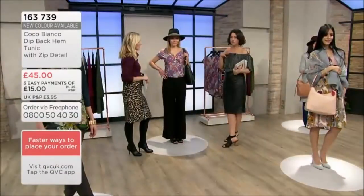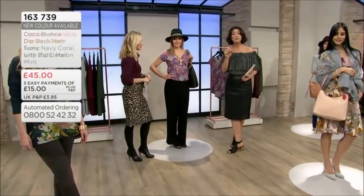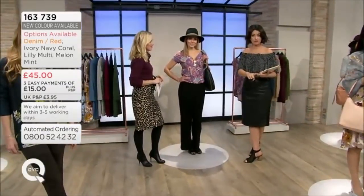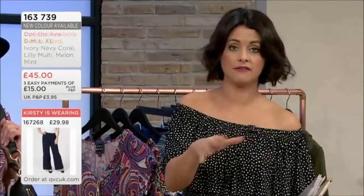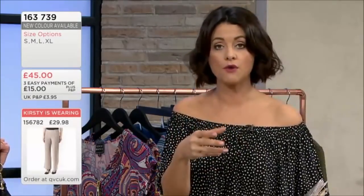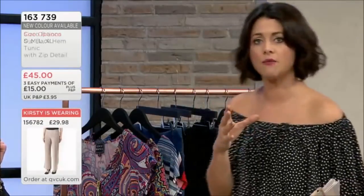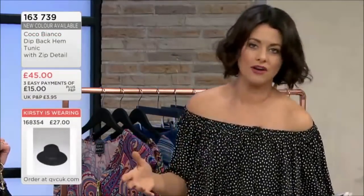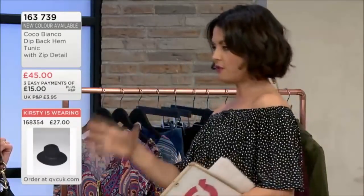Now, we're not doing sizes quite so much in this show. It's more about the whole look, so we haven't got time to do all the measurements. But if you do need measurements, again, either go to the website or the app because they're all there. Or if you're thinking, well, I can't get online, our lovely call centre staff have got all the details there. So when you call and you need to go through your size with them, they can tell you what the measurements are so you can get exactly the right one. Generally, you go with your high street size here at QVC and you should be fine.